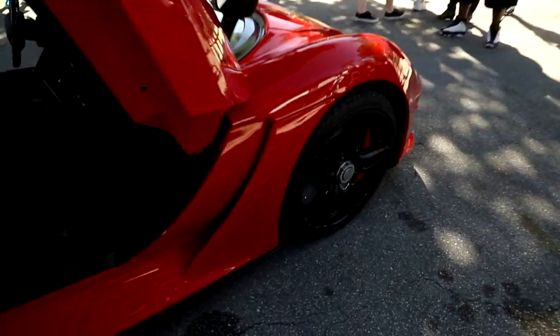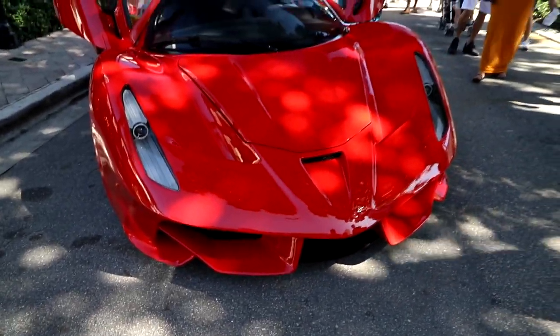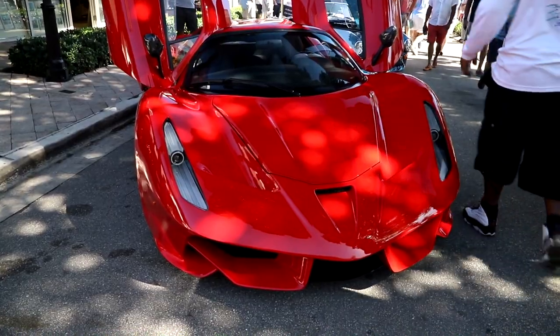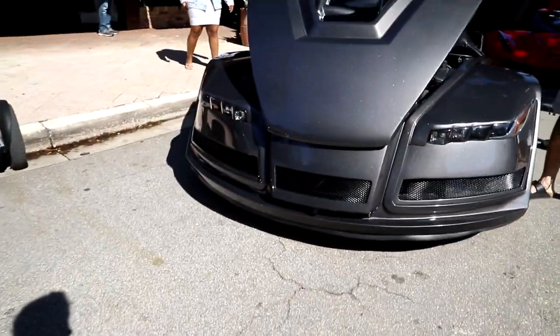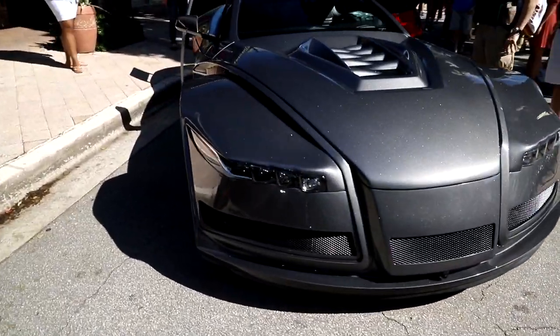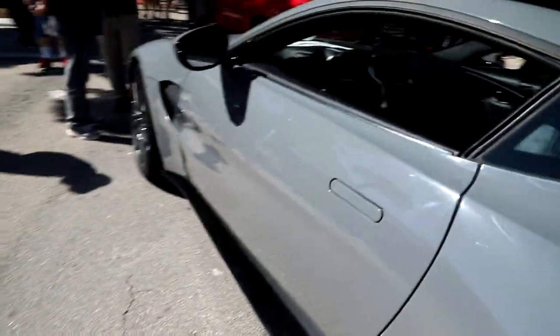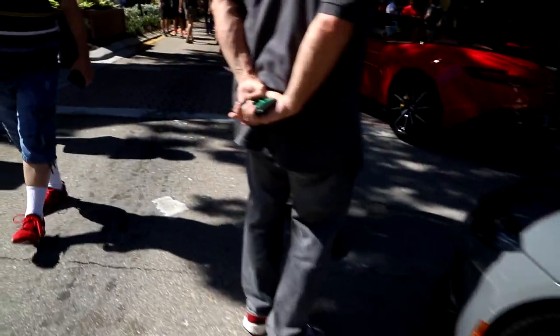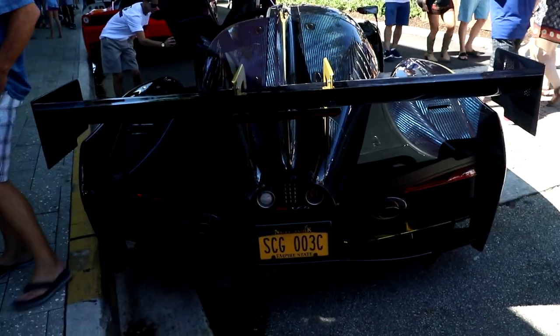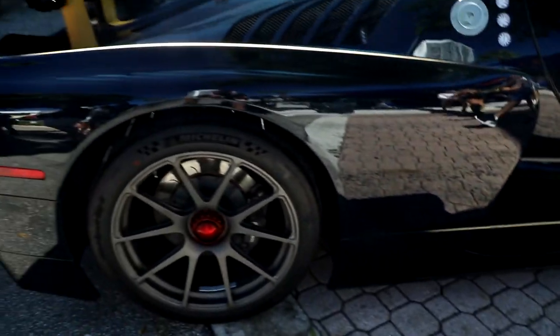MTV Razor. Interesting. Pretty interesting looking cars. These are just dealer cars. Oh yeah. Scuderia Cameron Glickenhaus 003. Pretty sick.